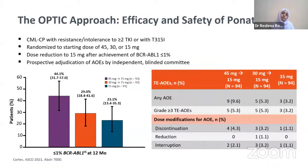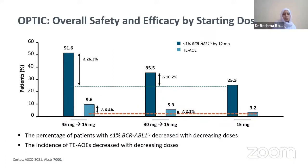So this was the OPTIC approach. It was very good because we know ponatinib is very costly, and the compassionate program doesn't enroll many patients. So this was a dose de-escalation approach. If you give 45 milligram, achieve BCR-ABL less than 1%, and then go to 15 milligram per day, the response is quite good and is maintained. But for those who started at 30 and went to 15, or started at 15, the responses were not ideal. So the ideal is to start with 45, achieve a BCR-ABL less than 1%, and then switch over to 15 milligrams. So this is the change in BCR-ABL with the change in the dose. If you see, those going from 45 to 15 are doing the best.